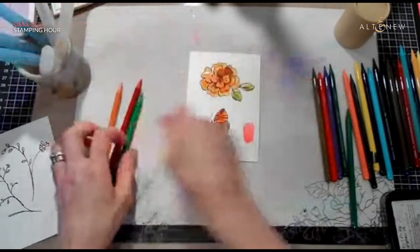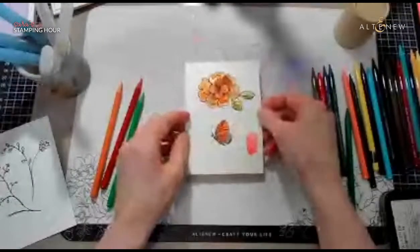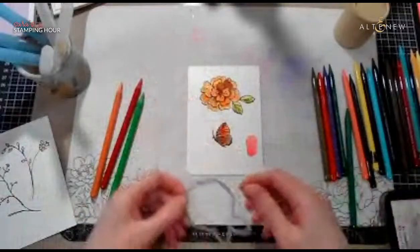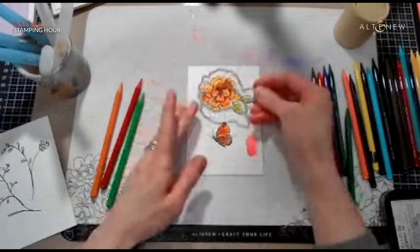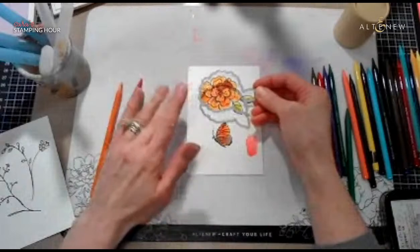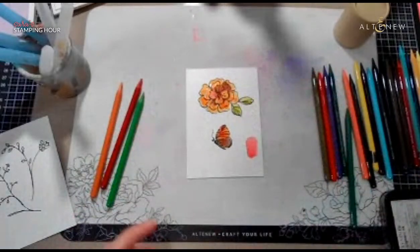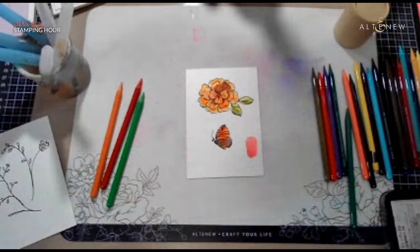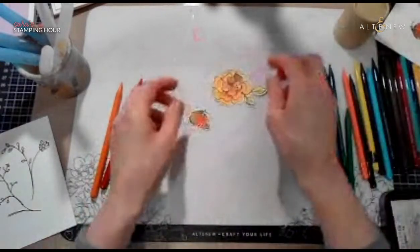Now, as with anything you're doing that requires some dry time before you do your die cutting, I really recommend that you either heat set this or let it air dry. It doesn't take very long to dry, but you want to make sure that before you pop your die down in place and run this through your die cutting machine, it is totally, totally dry. Otherwise, it can be a little tricky, or it can actually kind of rip into your paper as well.